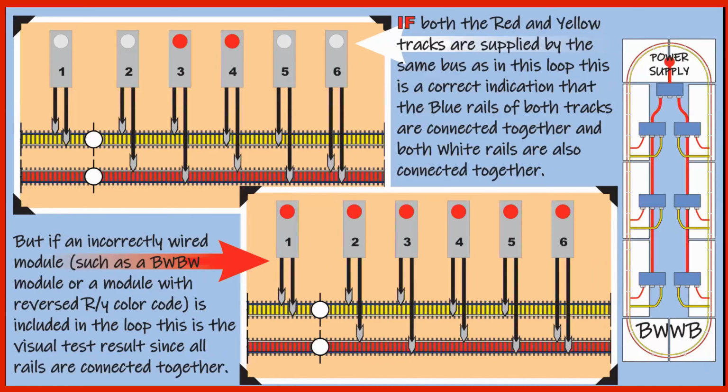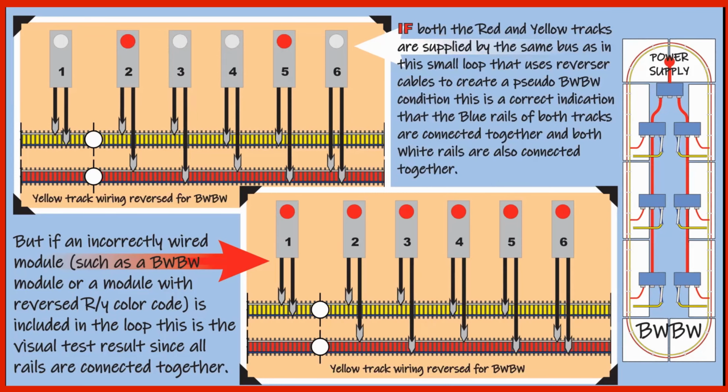If both the red and yellow tracks are supplied by the same bus, as in this loop, this is a correct indication that the blue rails of both tracks are connected together and both white rails are also connected together. Again, an incorrectly wired module will cause all the lights to light up. Now here, if both the red and yellow tracks are supplied by the same bus again, as in this small loop that uses reverser cables to create a pseudo blue-white condition, this is the correct indication that the blue rails of both tracks are connected together, and both white rails are also connected together. And again, some kind of a faulty module will light up your world.